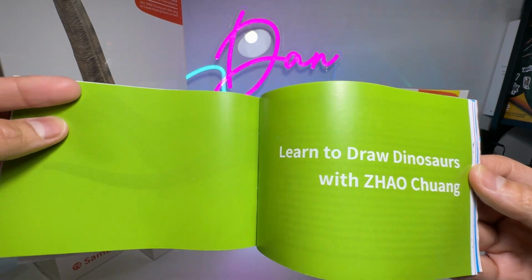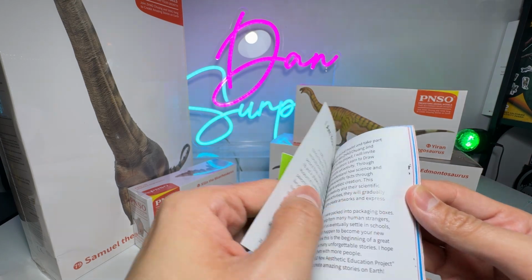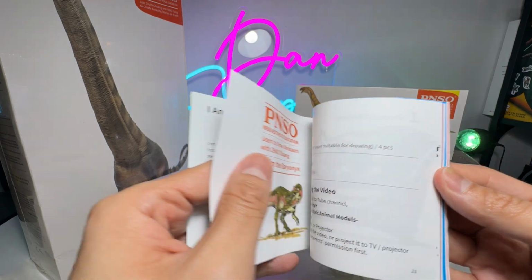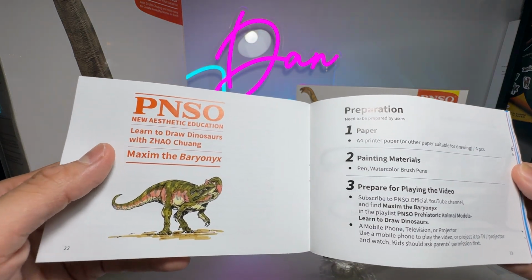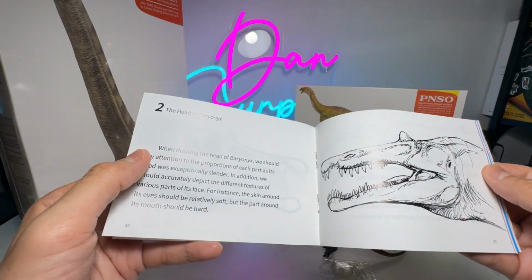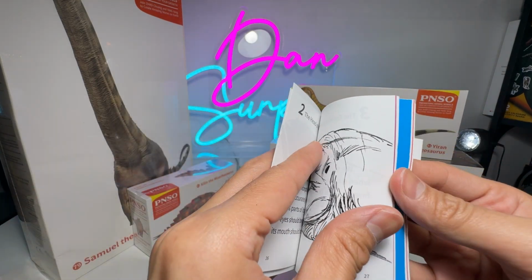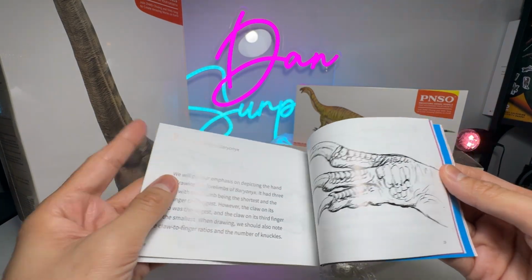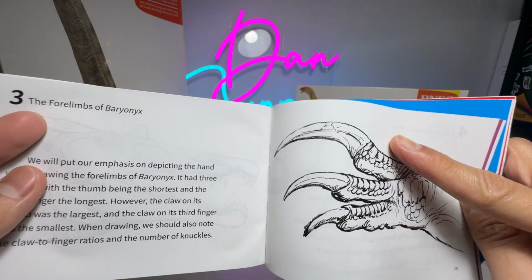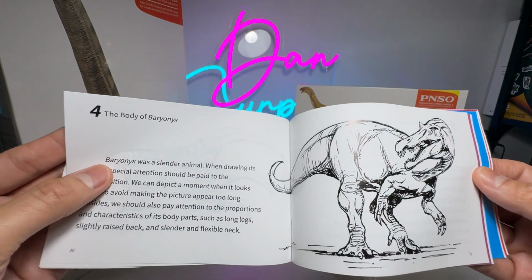So it also has a section that says learn to draw with Zhao Chuang. Zhao Chuang is an amazing and very famous artist in China. He specializes in prehistoric animals as well as modern day animals. He teaches you how to sketch out the skull of the Baryonyx, the head, the forelimbs, because the first one, as I've told you, is the longest one, which is why it's known as a heavy claw.